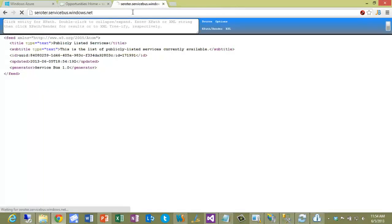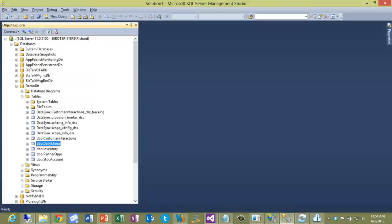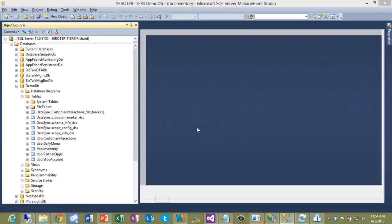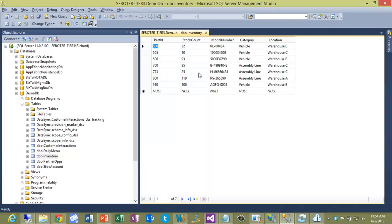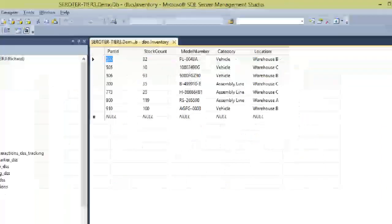So if I come back to here and refresh, sure enough, now it's telling me here's a service in Windows Azure that talks to my machine. So let's see that in action. Now that's talking to a database table. Let's just quickly see what's in that inventory database table so that I can query something that's actually relevant. So I've got a bunch of parts, things like that. That's what it's querying. You're sending in a part ID, and it's going to give me back one of these entries. So let's look at that web page.